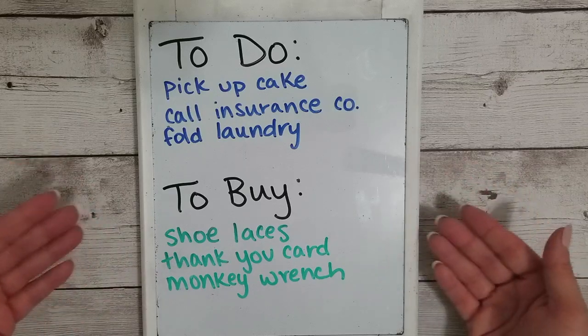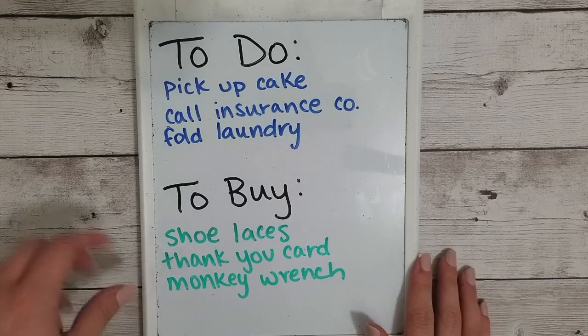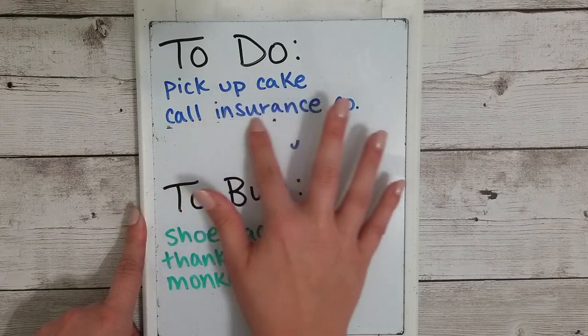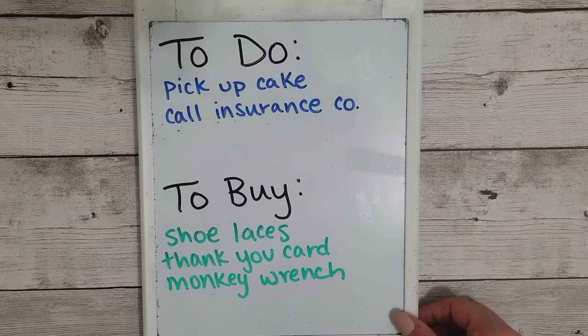You try to get everything done, but life can sometimes throw a monkey wrench in your plans, and you don't always finish it. So the good thing about having it on a dry erase board is that when you do finish a task, you can simply wipe it off. We all know, as planners, how much fun it is to mark off our to-do list, and the rest of the tasks stay on there for the next day.